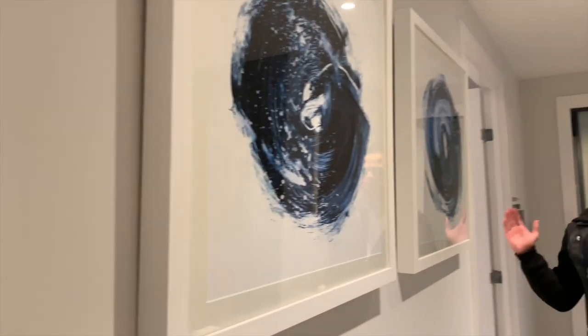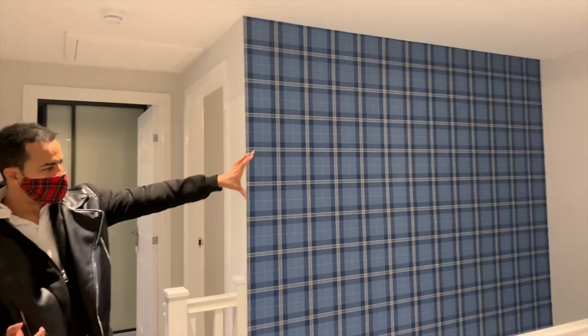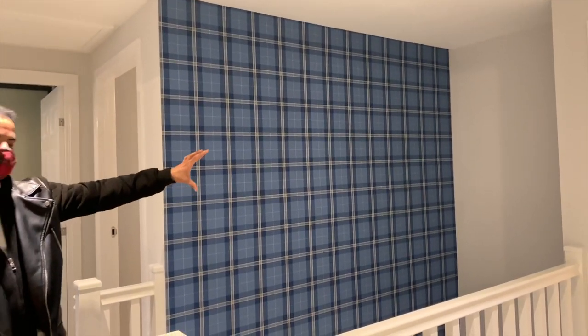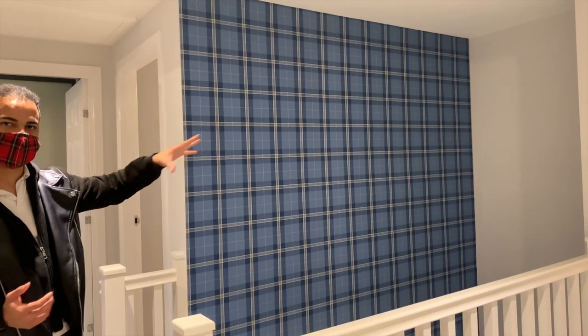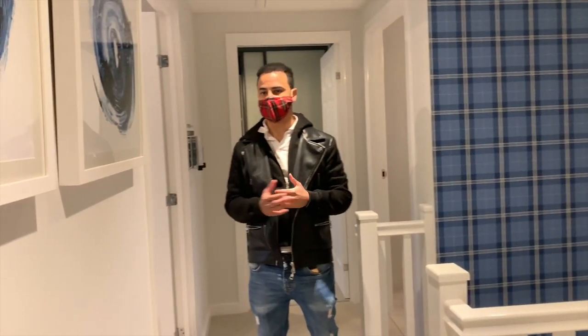Before we go into the next room, just something you can see. There's a little wall that's here as you come up the stairs. You can put a mirror. It'll help make it look bigger. It's just a nice design that you can have. I've seen it in many houses.